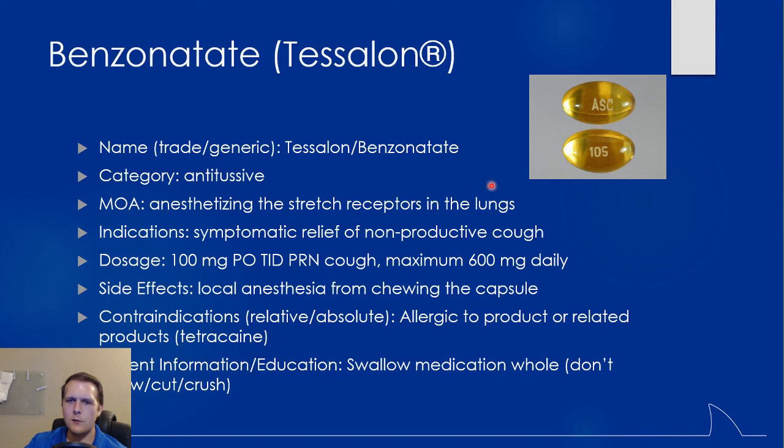This one's interesting because it works by basically anesthetizing those stretch receptors in the lungs. So even though normally you would have something that may trigger that cough reflex, these actually anesthetize that and make it so that signal never gets sent up to the brainstem here, right? So very good for relief of non-productive coughs. Again, if you have a ton of mucus down there in the lungs, it's not going to help you get rid of it. It's going to just maybe prevent you from coughing some of it up, which can be problematic if it's full of bacteria, right?